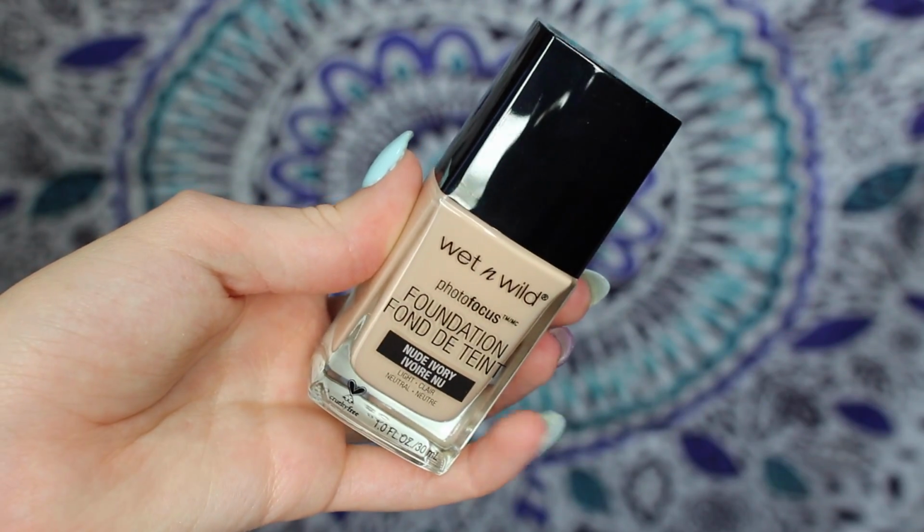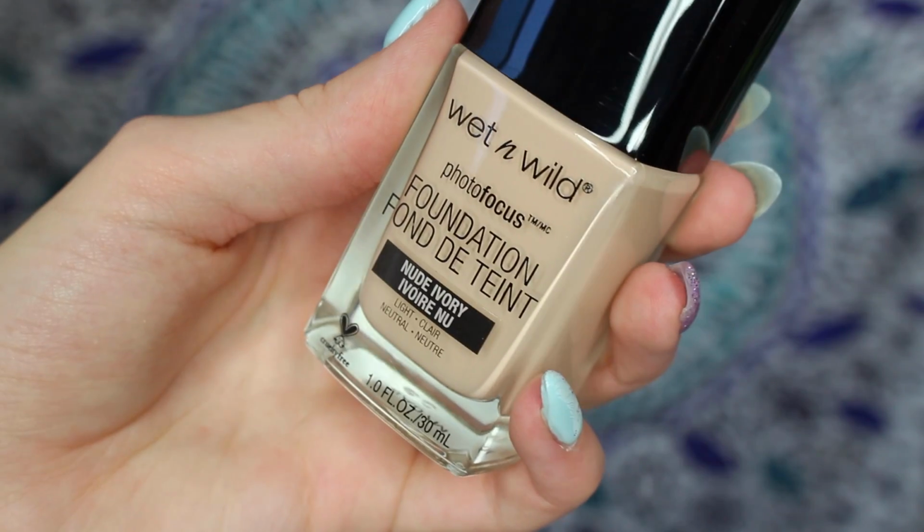Okay, so now that my face is all primed and corrected, we can get into the foundation. Like I was talking about, I have the Wet n Wild Photo Focus Foundation, and I got mine in the shade Nude Ivory. That was a really big guess because I got this all online, but surprisingly, it's almost a perfect match. I'm super excited to try this foundation because it is talked about as one of the most affordable and best foundations. So many YouTubers talk about it, and I've never tried it because it's never been at my drugstore, but when I ordered it online, I could get it.